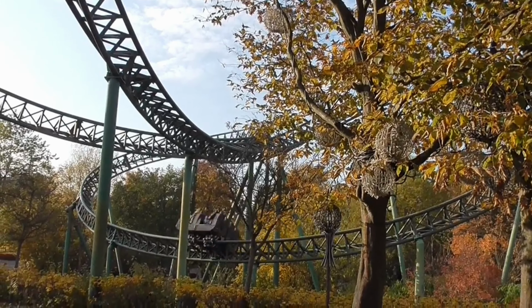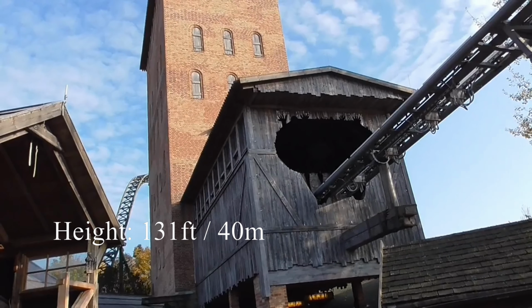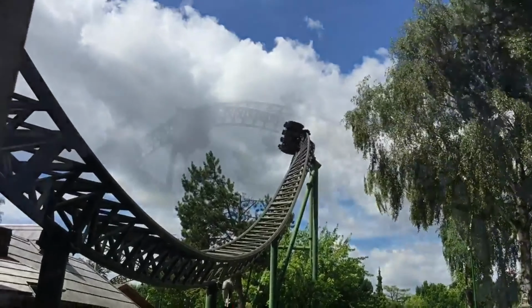It reaches a top speed of 62 miles or 100 kilometers per hour. And it has a height of 131 feet or 40 meters, and it features one inversion, a hardline roll. It has an LSM launch, a vertical lift hill, and a beyond vertical drop. What makes this ride really special is the theming. This coaster has top-notch theming. Not only is the theming very spread out, it also has a very in-depth story.